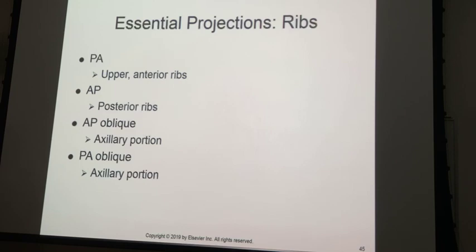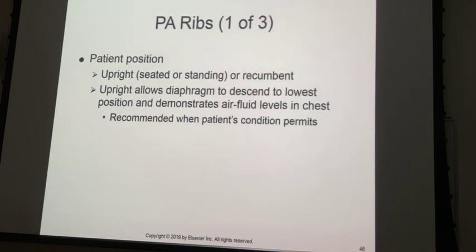All right, so we can shoot ribs PA, we can shoot them AP, and if we're shooting obliques, what we're going to see are going to be a little bit different. So we're going to have PA, AP, we're going to have AP or PA obliques. And sometimes we'll shoot the upper portion of the ribs and the lower portion of the ribs separate. If the patient has a big gut, and on the PA of the ribs, we can see the upper portion, not the lower portion, and we may have to shoot an AP upper and an AP lower separately.